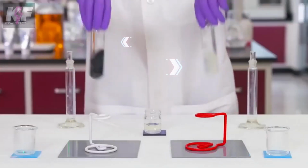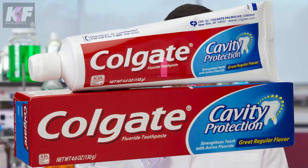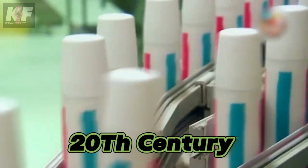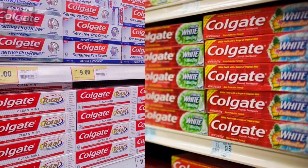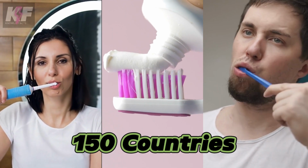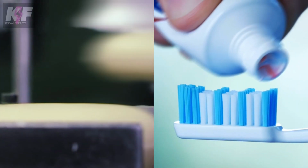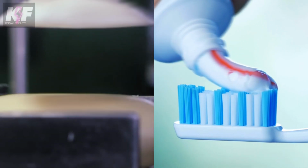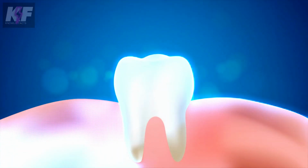Colgate didn't stop there. Its dedication to scientific research sparked innovations like fluoride toothpaste, significantly boosting our fight against dental decay. Throughout the 20th century, Colgate blossomed into a global phenomenon. Today, it's more than just a toothpaste brand. It's a household name in over 150 countries, preventing cavities and freshening breath in homes worldwide. This journey from a modest soap business to a global oral care leader is a testament to the power of innovation and quality.